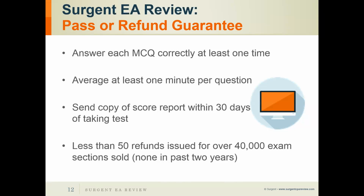So we know that if you are following our studying and you get a question wrong, you're taking the time to read the explanation. You're taking the time to open up that IRS pub. You're clicking on the key terms. So you're taking the steps to learn the material. So if you take the exam after doing that and you don't pass, just send a copy of your score report to us within 30 days of the test. Ask for the refund, we'll process the refund.